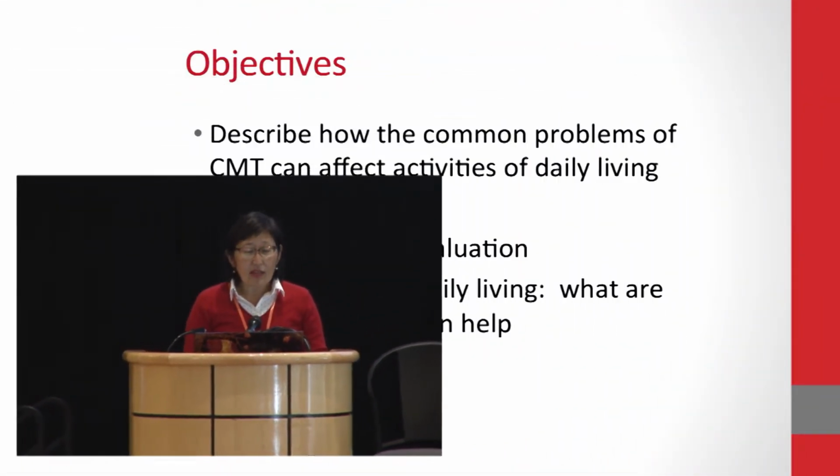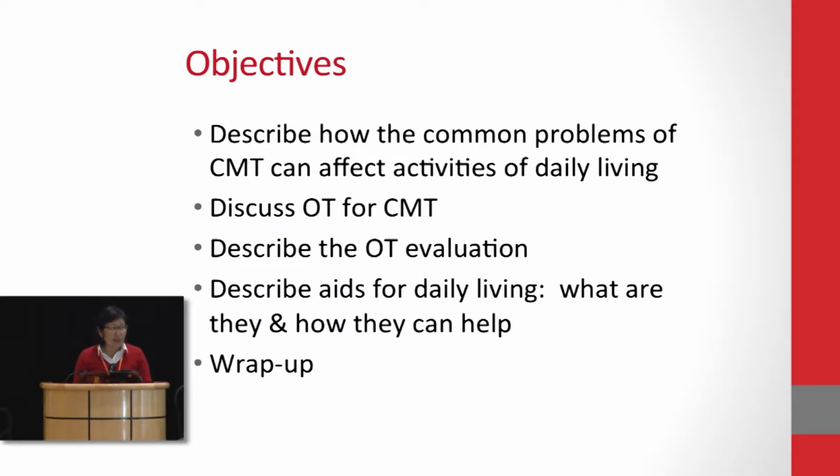My objectives are to describe how the common problems of CMT can affect activities of daily living. And in the therapy world, we talk about activities of daily living with an acronym ADL. Have you heard that term? Anybody? To discuss occupational therapy, or OT, for CMT. To describe the OT evaluation and the aids for daily living. What are they and how they can help?